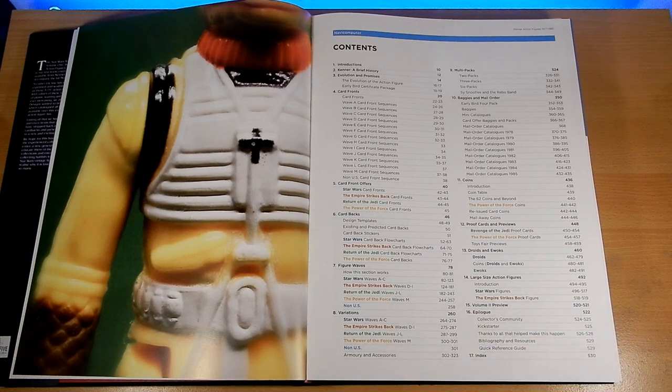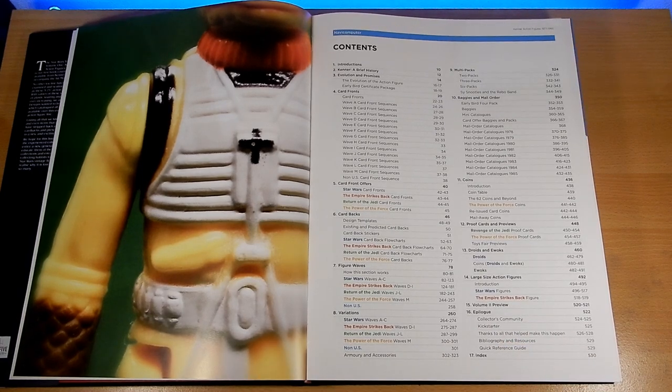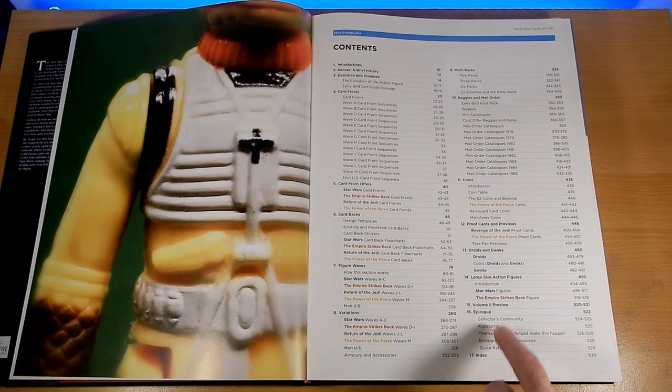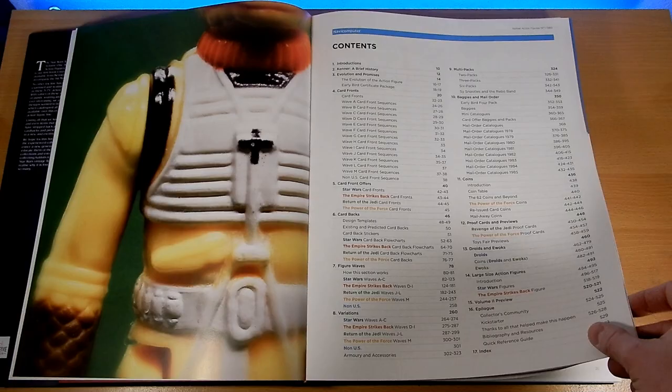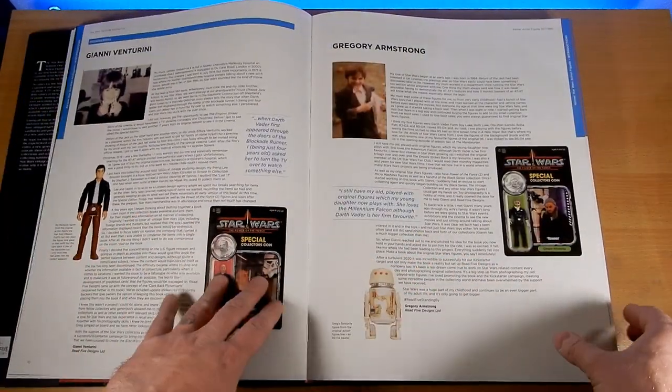Volume 2 preview, the epilogue, collector's community. That was the page that I was featured on, and I'm incredibly blessed. I wish I was in a better position back when they were doing the Kickstarter to be able to back this, because it's one of my big regrets, having seen this book in hand.